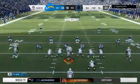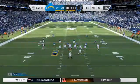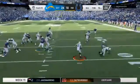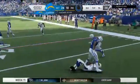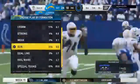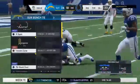So now 2nd and 10 after the incompletion on first down. On second down, this is Jackson, and he'll take this up only to about his 18-yard line. He only got a couple on that one, so not a ton of help. They'll have a 3rd and 8 forthcoming.